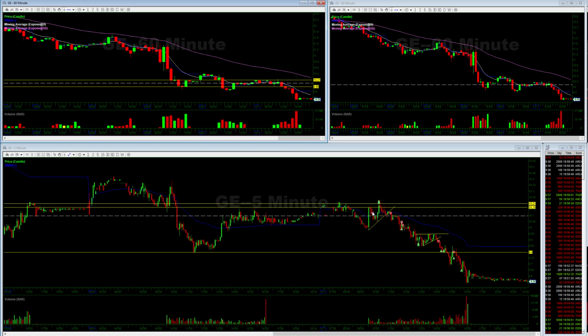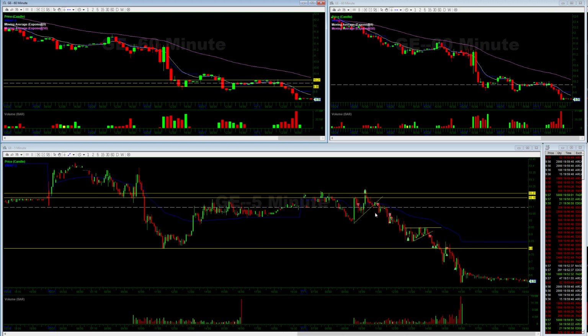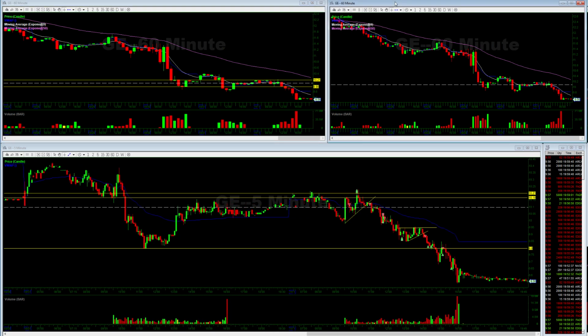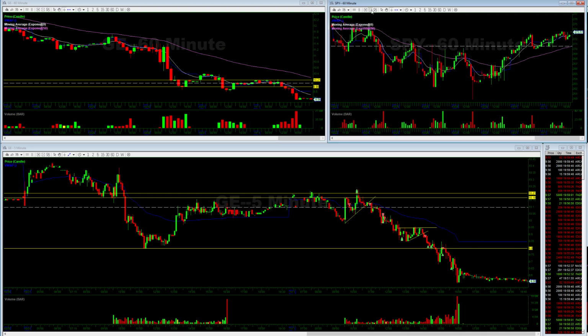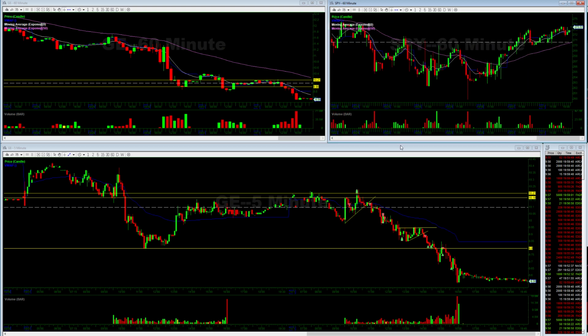So I actually was short. I was early. I got stopped out, and actually ended up flipping bias off of this signal right through here. SPY had a really great day, and this was showing some pretty serious relative weakness. So that gave me a little more confidence on this trend break.